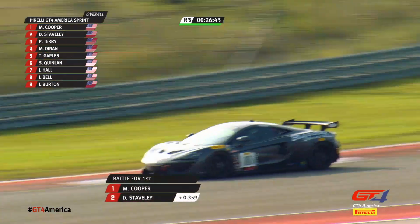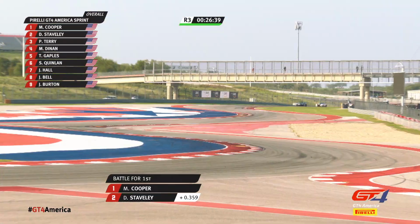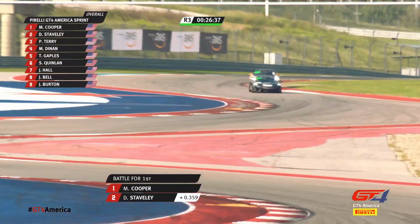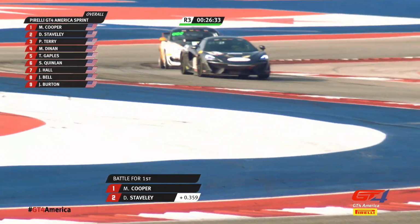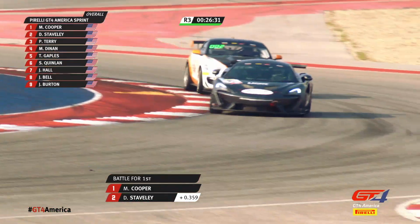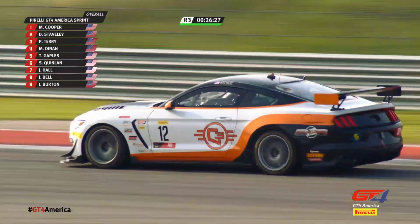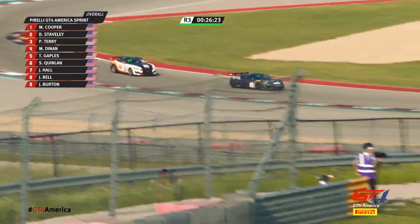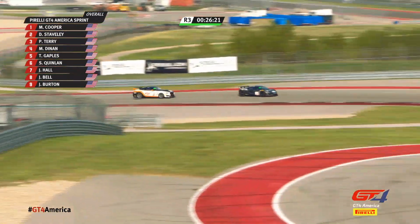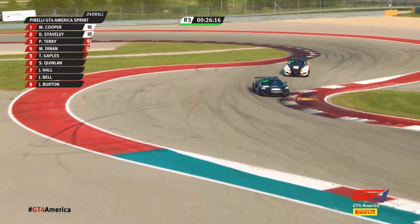Stavely just absolutely refusing to let that margin blossom at any level. And you know, we get into that final 20 minutes, maybe even final 15. That's when if Cooper has been controlling things, driving just fast enough to lead, not hurting his tires, you might expect him to drive away a little bit. If we get into that final 10 minutes and Stavely's still there, this could get interesting.